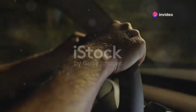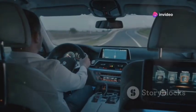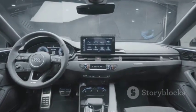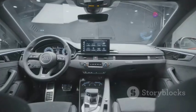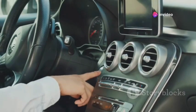Some might say driver assistance features are for people who can't drive, but even the best drivers can use a little help. The Continental GT comes loaded with advanced driver assistance features. Take adaptive cruise control, for example. It uses radar to maintain a safe following distance. You can relax even in heavy traffic.